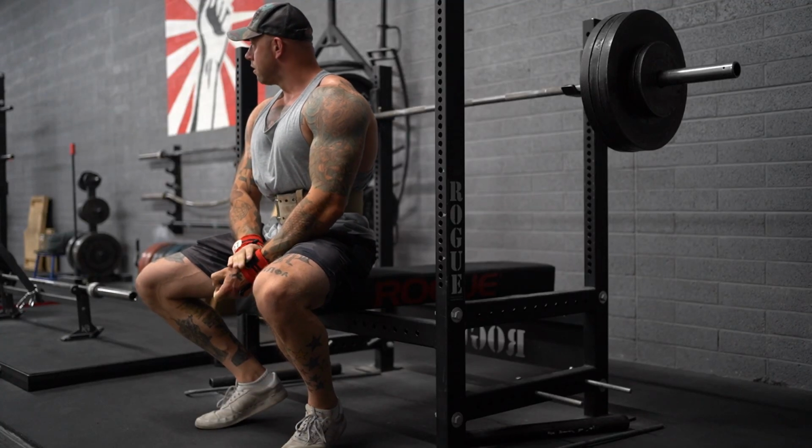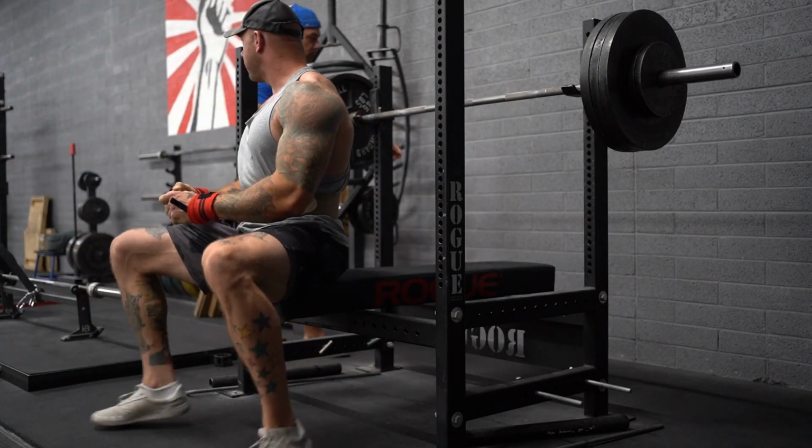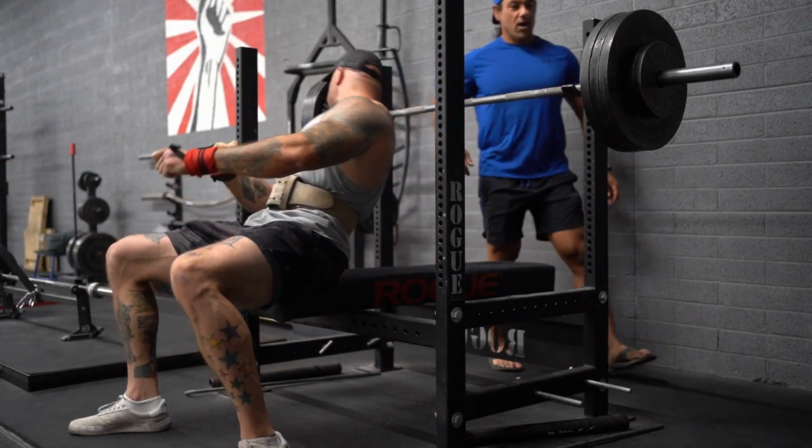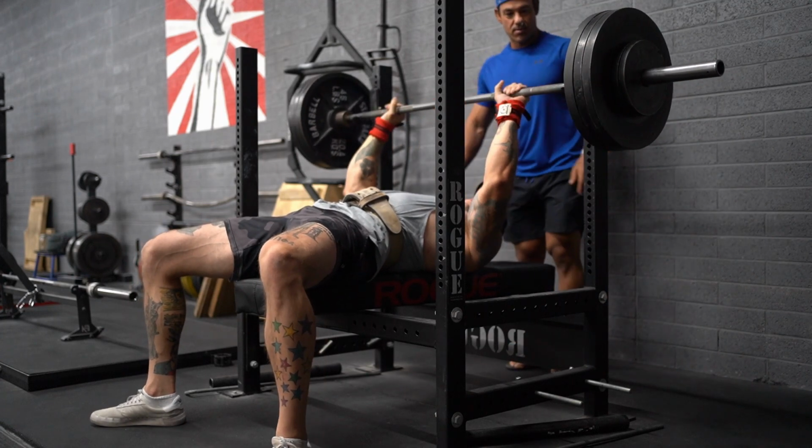This is my training log for the week of May 29th. On Monday, I began the training week with the bench press again. Today's goal was to do 355 pounds for 3 reps, which I was able to accomplish.